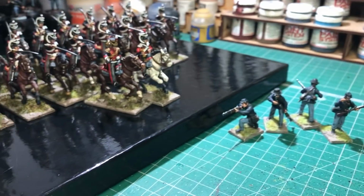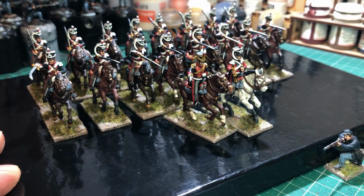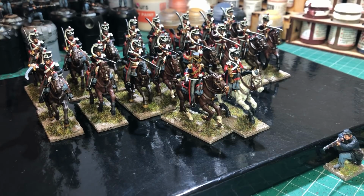So yeah, that's it guys. I'll just pan around again and see that unit over there. As I say, these will get packed up tomorrow and hopefully get them shipped off to the buyer in the next couple of days.